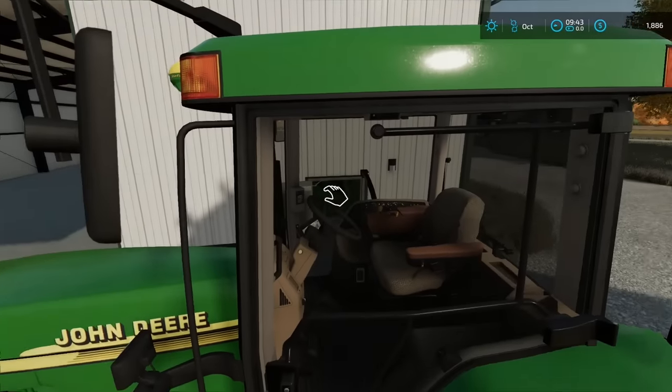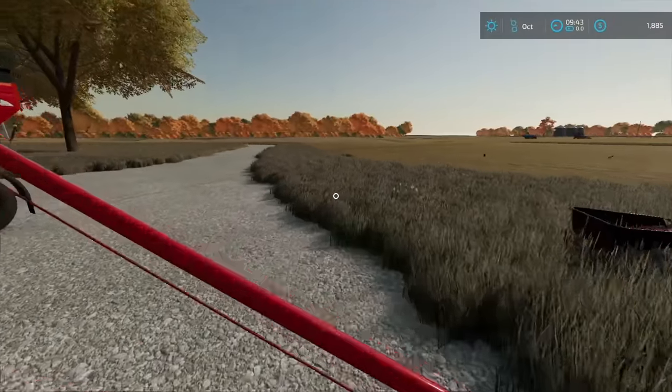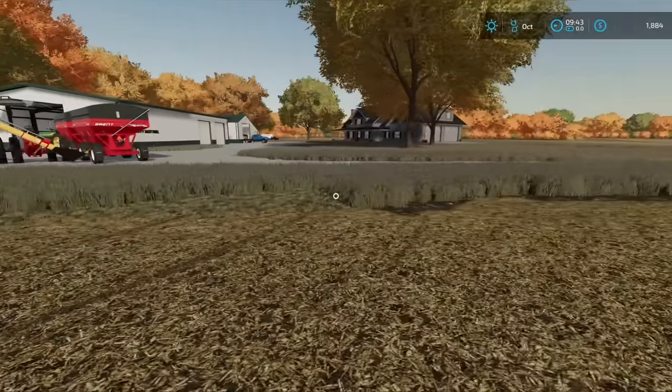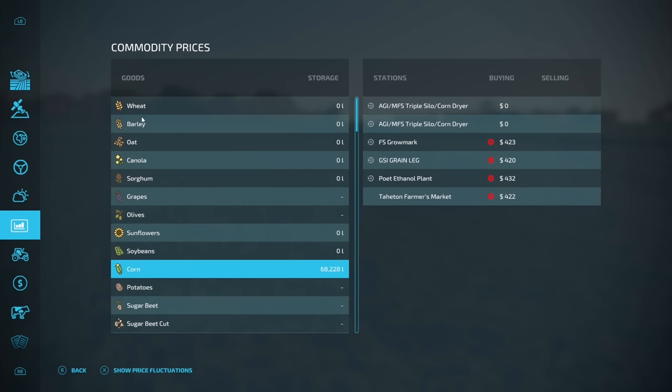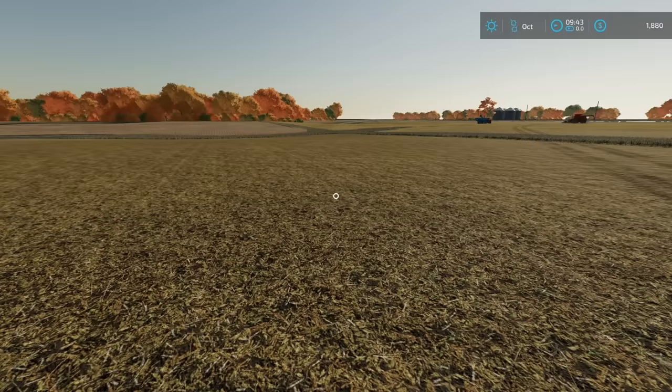We're going to let this unload into this. I might hire out somebody here pretty soon to come by and pick a load of the grain. I don't know. We might wait till January because we're kind of in the middle. We're at the 400 range. We need to be at the 800 range before we start selling.